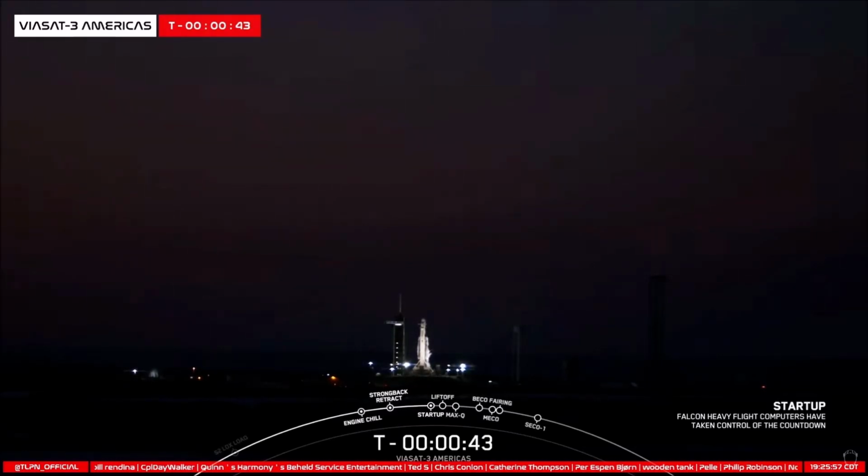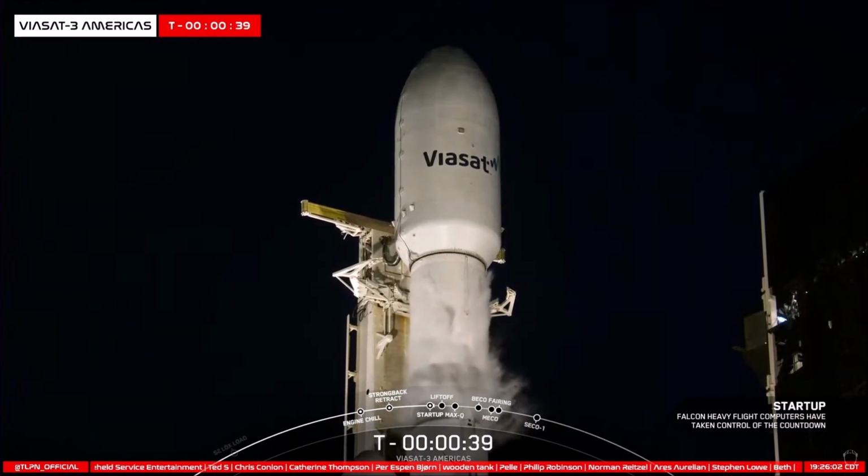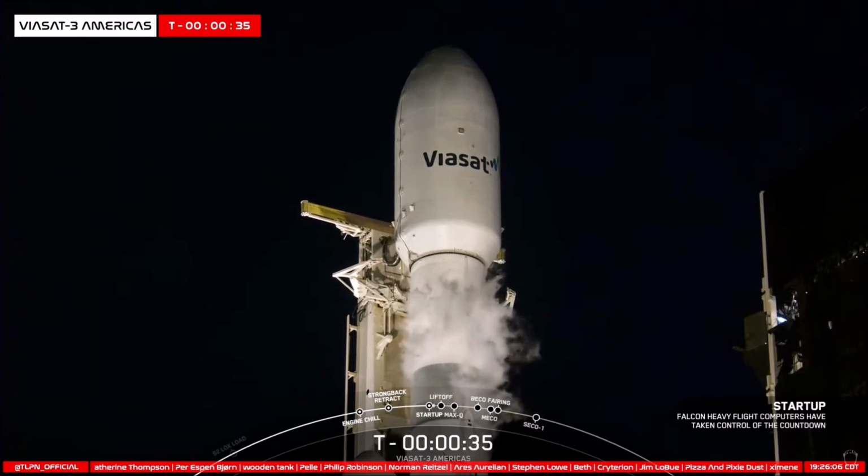Go for launch. And with confirmation of go for launch from our launch director, Falcon Heavy is ready to go to space at T-minus 37 seconds with the VIASAT-3 mission.